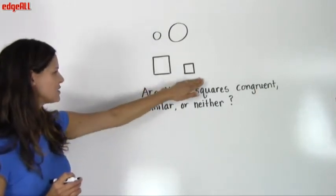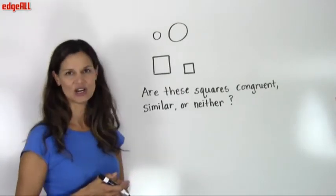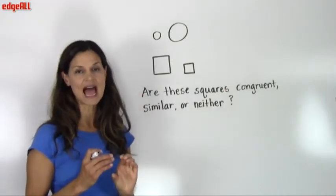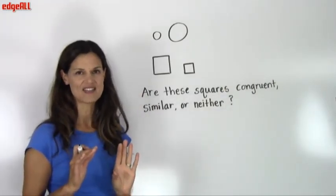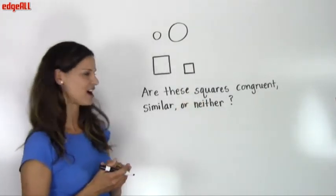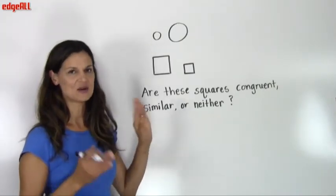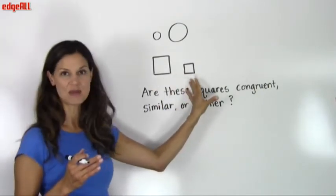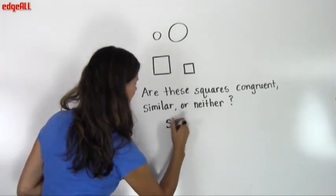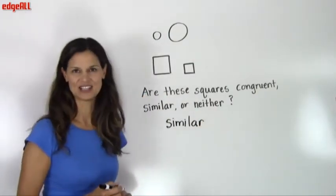And then here we've got two squares, and we're asked the question, are these squares congruent, similar, or neither? Well, we know that they're not congruent because they're not the same size. All four sides would have to have the exact same measurement, the same length, in order for them to be two congruent squares. But they are similar because they are both squares. And so if two shapes are the same shape, but not the same size, we call them similar. So the answer to our question here is that these two squares are similar.